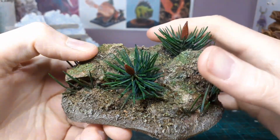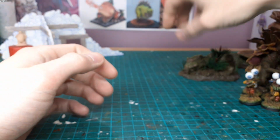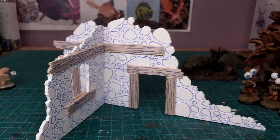And I think this is pretty playable, considering it's pretty rough terrain, but it can be used, and it's just another obstacle to have on the table for eventually, when hopefully I do play in years to come.